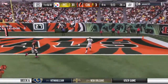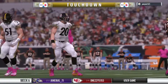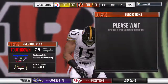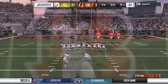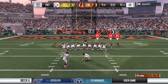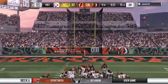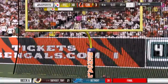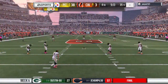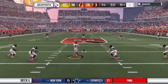And he finds a man on the crossing route. And he's going to take it in for a Steeler touchdown. Their dangerous wide receiver with his 2nd TD of the game, his 6th on the year. And this Steelers offense, they continue to pour it on. And he's been a busy man, 5 for 5 now as he knocks another one through to extend the lead. Now after the score, it's Parkey on to kick it away.